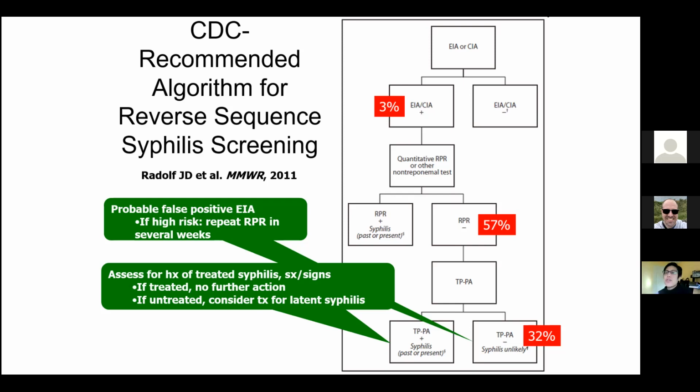So unconfuse yourself as a clinician by doing a third tiebreaker test. And the third tiebreaker test will always be something like a TPPA, a good old-fashioned treponemal antibody that's not automated in 180 tests later on a test platform.